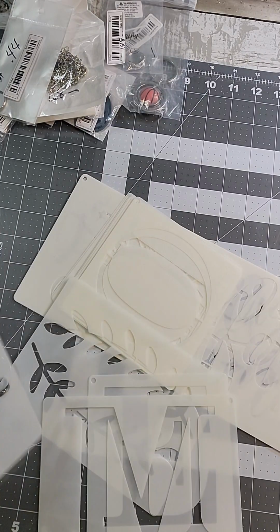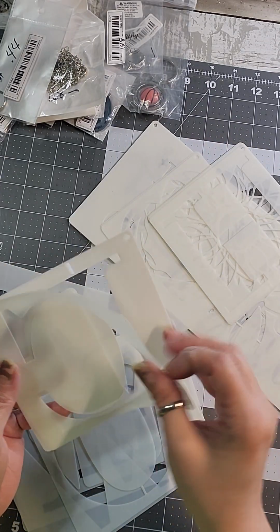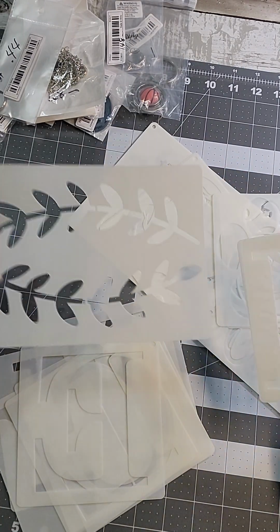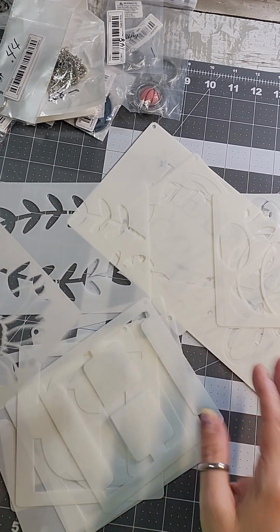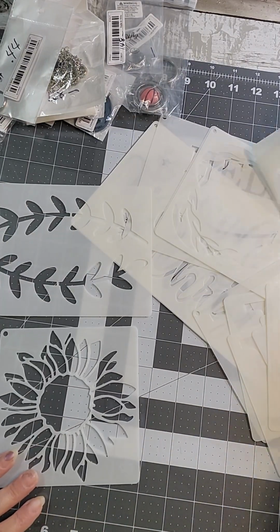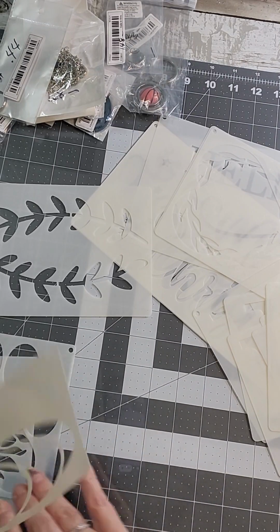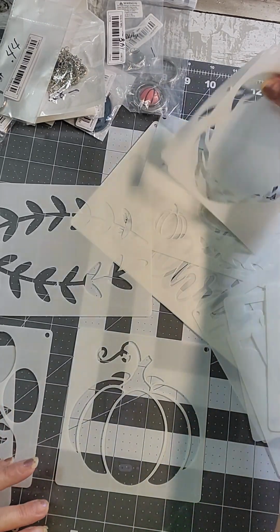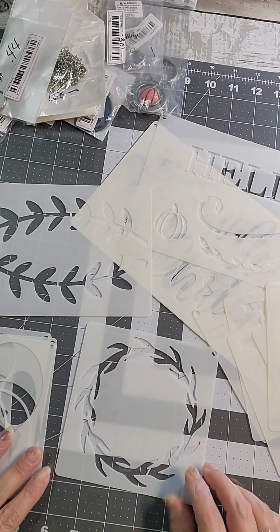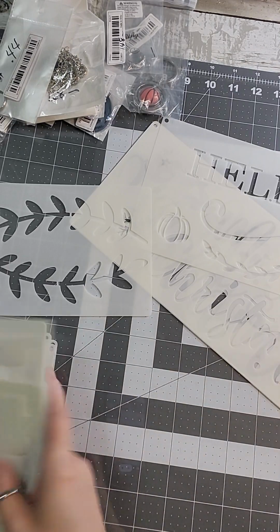But anyway, this one has the word welcome. And that's what these pieces are. Spells out welcome. So this is good for like leaning signs because they're good size. And then it has the leaves. And then there's the sunflower. I don't know, can you see? There we go. That's better. And then it's got the dog print. And then it's got a pumpkin. And then a heart. And a wreath. And all these go right onto that ring.